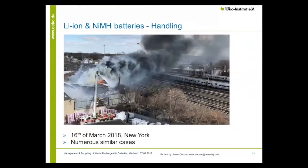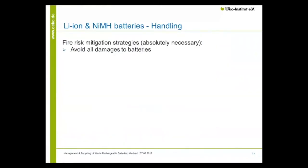And it in fact happens. This is just one example out of many actually. Last year in New York, and there are many similar cases where it's either sure that lithium-ion batteries caused recycling factory fires, or that they are suspected to do so. Just go on YouTube, you'll find numerous small clips and videos on burning lithium-ion batteries and burning recycling companies. So this is basically a subject that should be given priority. A fire risk mitigation strategy is absolutely necessary.